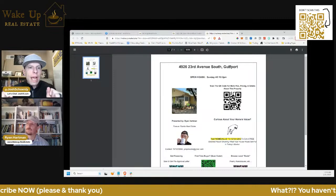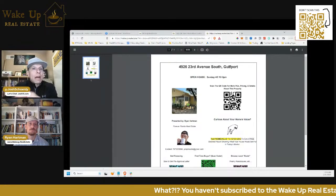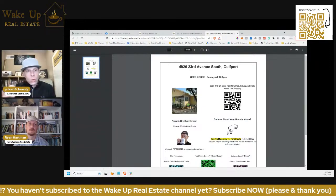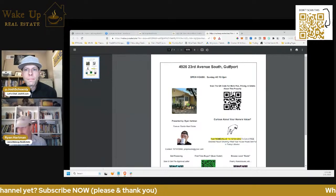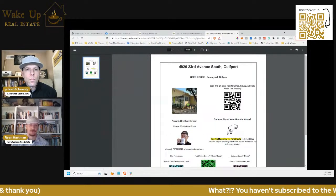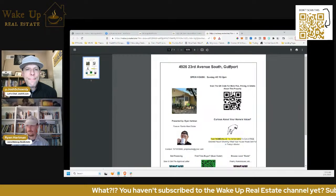In other words, it's a way to get people who are maybe standoffish about sharing their information or registering for the open house. They may naturally, on their own, choose to check this out, start scanning the QR codes and opting in. Yep. That's the whole thing here. The reason it's ugly is because it's littered with calls to action. Right. And there are a few ways to handle this.